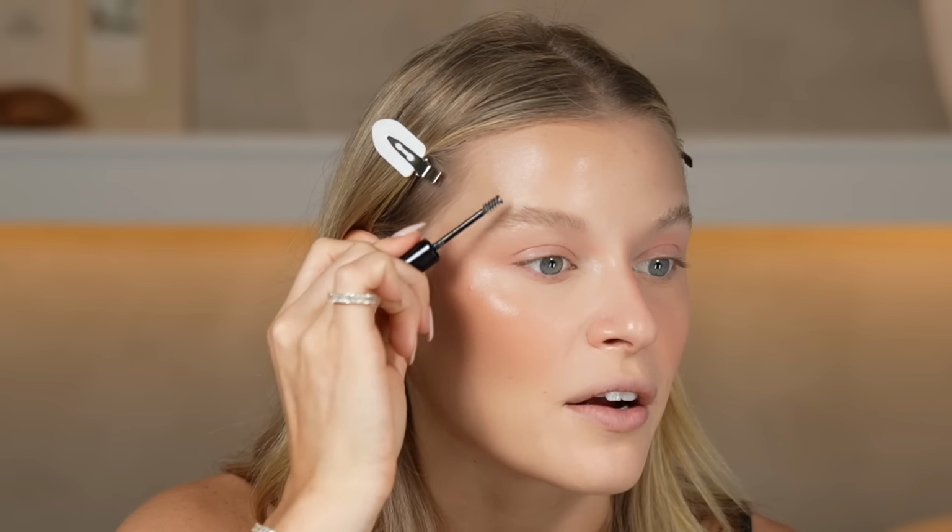I love when my hairs just are like a little bit thicker than they would be, so that's what the gel really helps with. The difference. You can definitely tell that one, for sure.